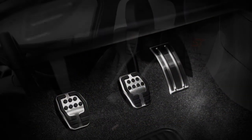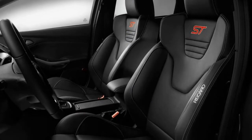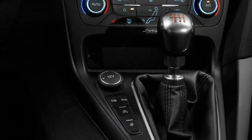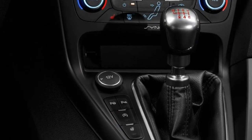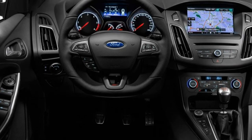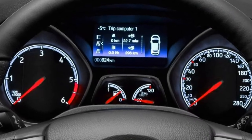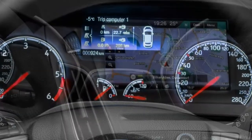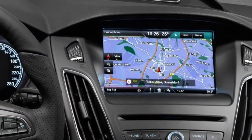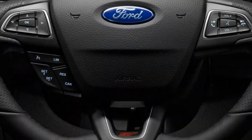Yet the Focus ST remains just as much fun as ever, delivering exactly the same mix of performance, practicality and pizzazz that first drew us to it 5 years ago. It's a cool car and always will be. First and foremost, its 252 horsepower turbocharged 4-cylinder engine continues to be a hoot, thrusting you into the ST's Recaro sport seats to the tune of a deep warble.